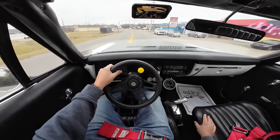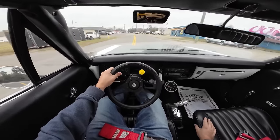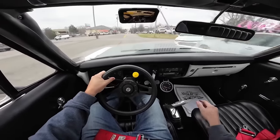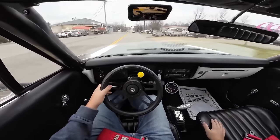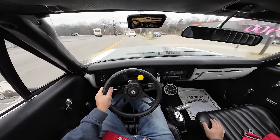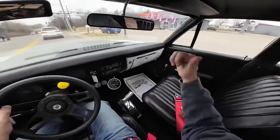Here we go. Little bump in the road here. Nice and smooth. Gotta manually turn off your turn signals. At least it didn't cut off back there.